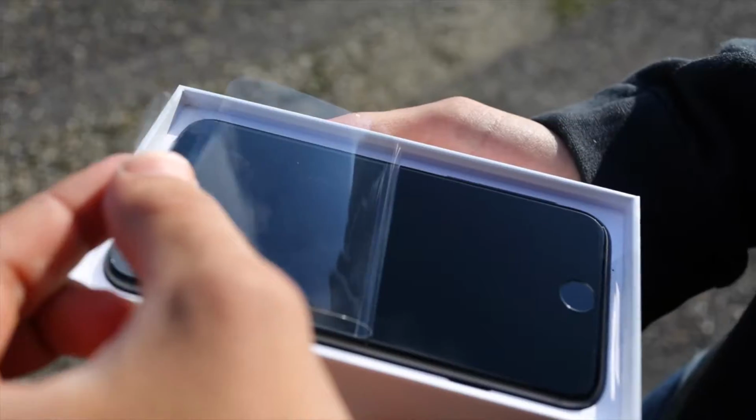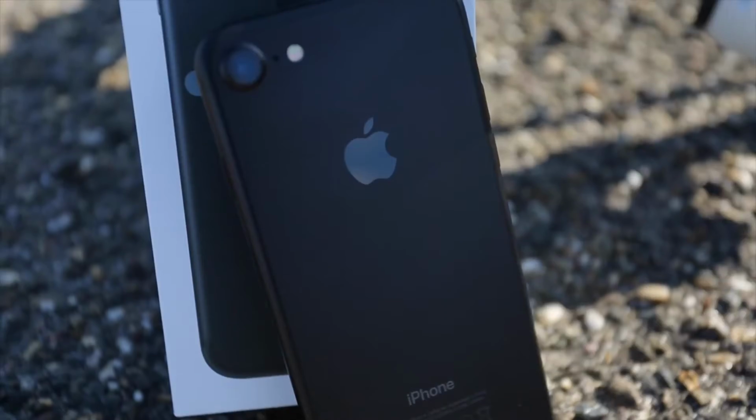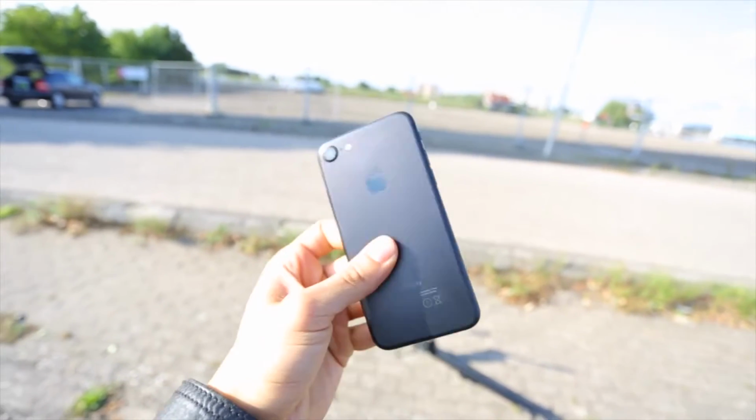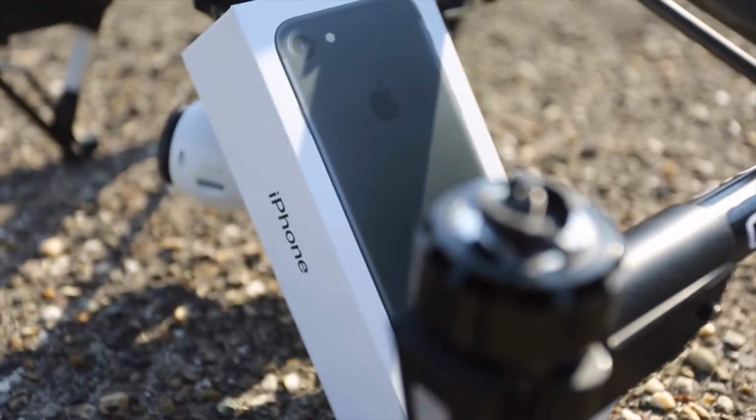There's no argument here. The iPhone 7 is the coolest looking phone around, including that jet black color that you can't find anywhere. It's all sold out. If you like Apple, you want this phone. But you also want to know if it's durable. We'll put our iPhone to an extreme drop test so you don't have to.